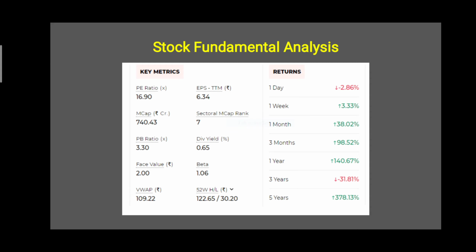The company has provided 140% of returns, and in the last 3 months the company has provided 98.52% of returns. Also, if we look at other factors in the key metrics, the dividend yield is 0.6%, which is a good number. The market capital of the company is 740 crores, which is really good. The PE ratio looks like the company is a little overvalued, and the PB ratio still looks a little overvalued because it's supposed to be less. The earning per share is 6.3 rupees.